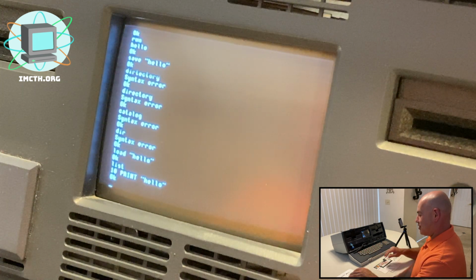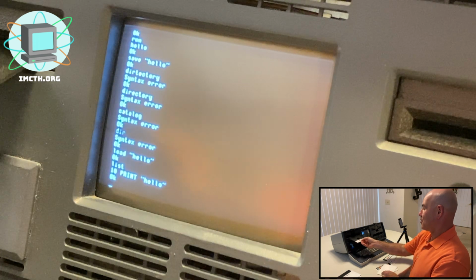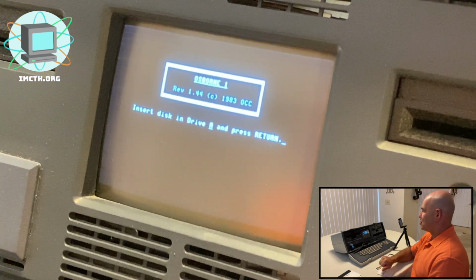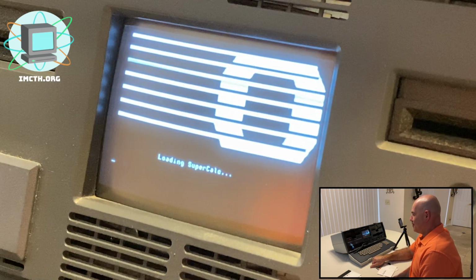Okay, so let me show you another program real quick. This one I'm going to show is SuperCalc. SuperCalc was a spreadsheet program for the Osborne. You can see all these start up showing what it's loading. So loading SuperCalc.